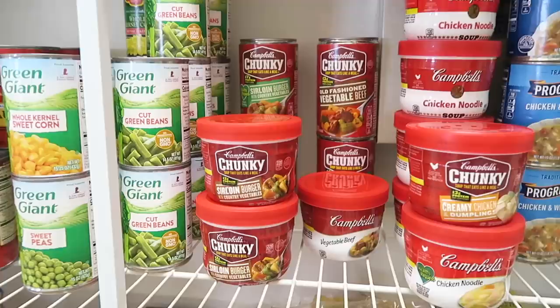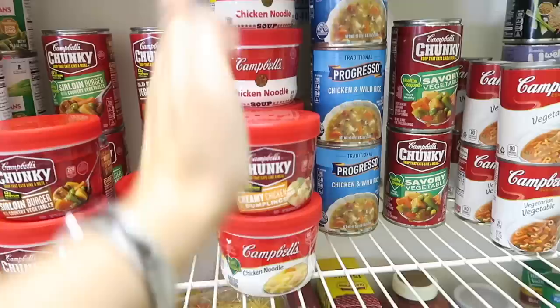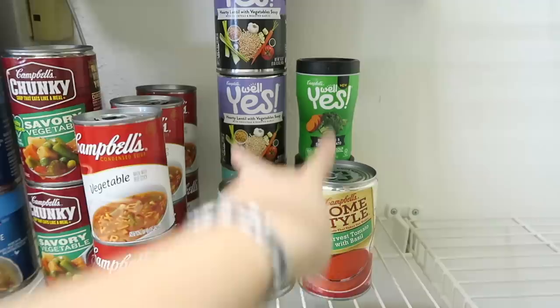So sirloin burger, all in one row. Vegetable beef or old-fashioned beef vegetable, all in a row. Chicken noodle, all in a row, except for the creamy chicken and dumplings. Chicken and wild rice. Savory vegetable. And then this row is either vegetarian vegetable or vegetable. And then these are my soups. So all organized so you know how many of what you have before you run out.